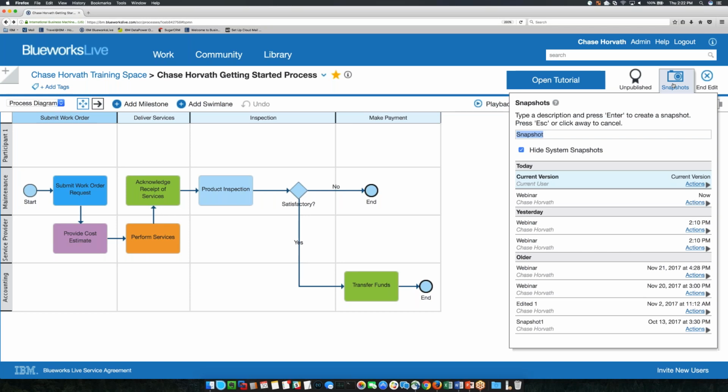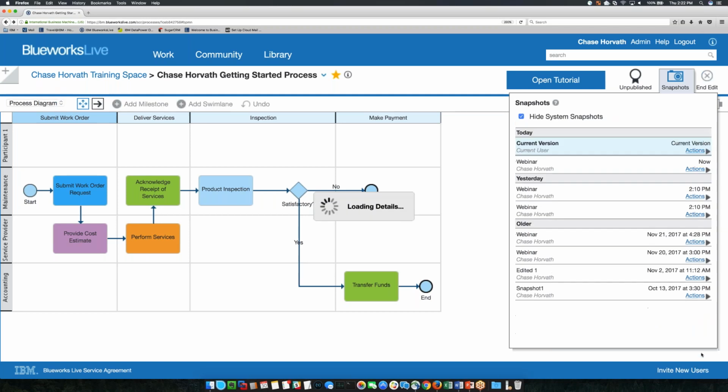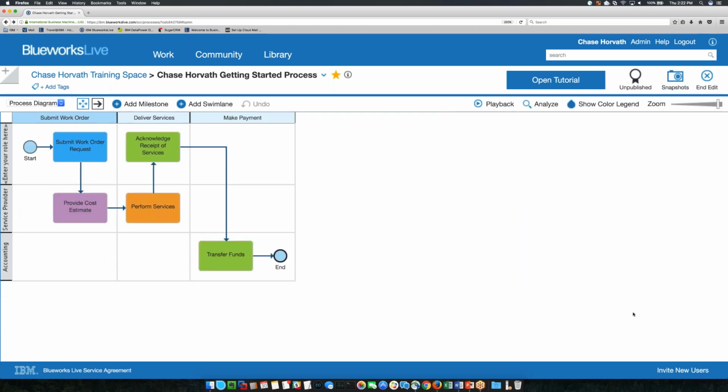And now I can publish this snapshot and I can revert back to it later after other changes are made if I want to. So what I'm going to do right now to show you this works, I'm going to actually revert back to the original snapshot. And now I'm like new again, just where we started. And I can advance this back up to the snapshot I took before.